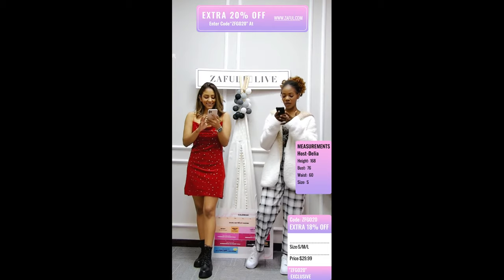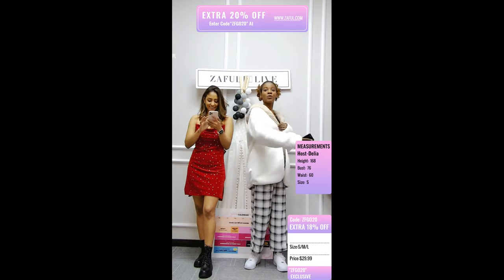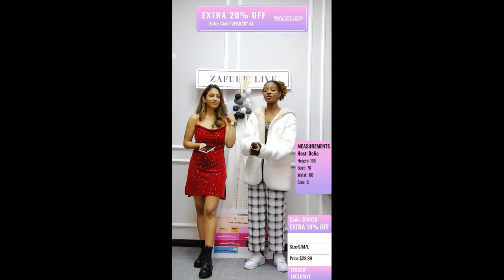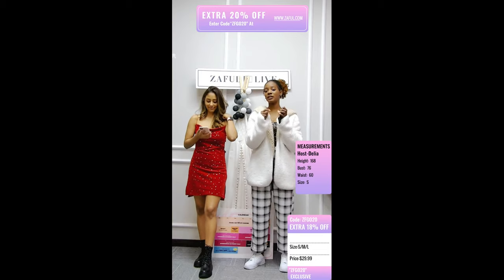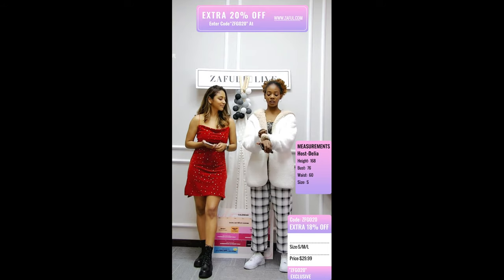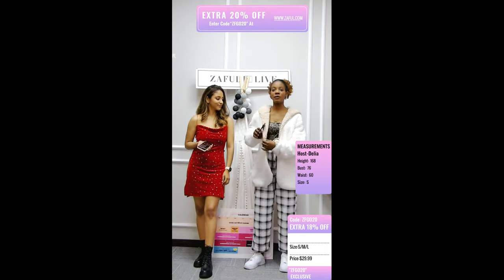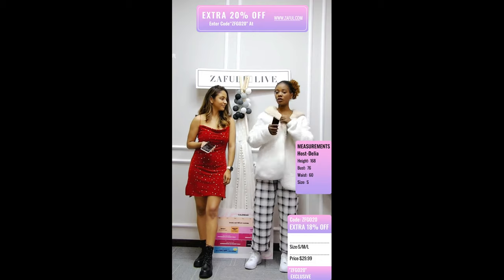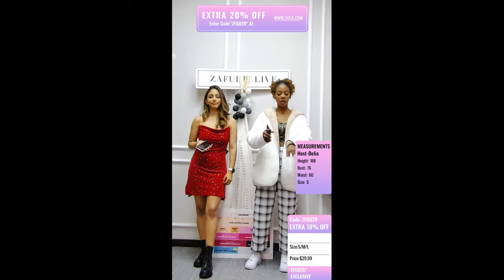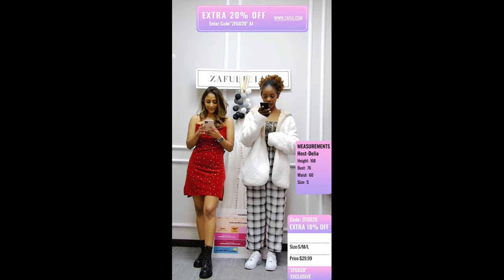The white is so cute. Adorable. Yes, it's really cute, as I was saying. This one is really cute. We already typed the name of this jacket right here in the comment section. And you know you can wear it on the other side. As I was saying, you can wear it from this side or the white side. You can choose how you want to wear it. Okay, so what else do we have?